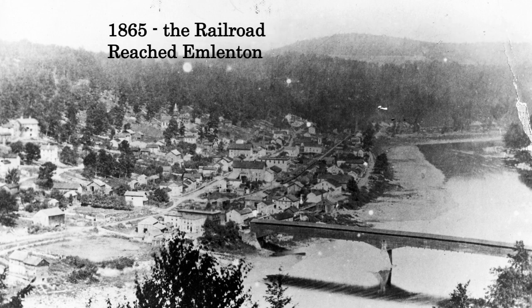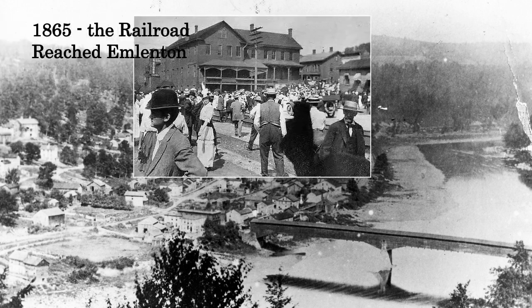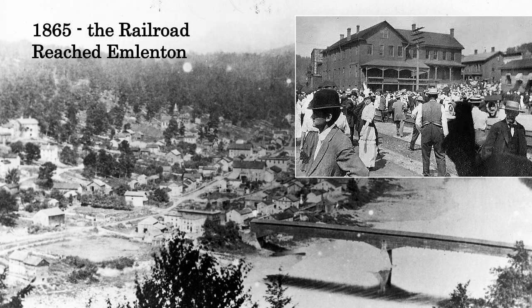The railroad advanced one tie at a time, one rail at a time, one spike at a time, and one bridge at a time. The line snaked up the Allegheny, linking river towns like Gray's Eddy, Red Bank, Brady's Bend, Truby's Ripple, and Parker's Landing. In early 1865, the Allegheny Valley Railroad finally reached the borough of Emlenton, to great excitement for this small river town.